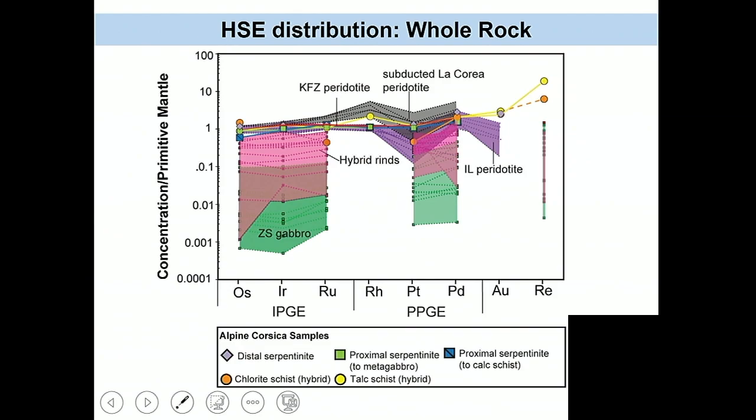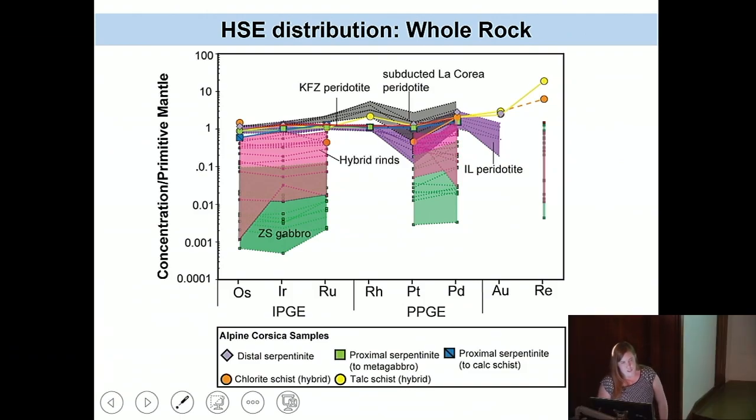And to assess the effect of other lithologies, we compared it to hybrid rinds from Peniston-Dorland et al. 2012, and also to Zermatt gabbro from Dale et al. 2009. Zermatt-Saas is in another part of the Western Alps, basically. So in orange and yellow, we have the hybrid rocks, and in purple is the serpentinite, which is away from other types of lithology, and in green we have serpentinite proximal to metagabbro, and in blue we have serpentinite proximal to calcschist. So basically we see elevated rhenium in the hybrid samples and some departure from the mantle values.